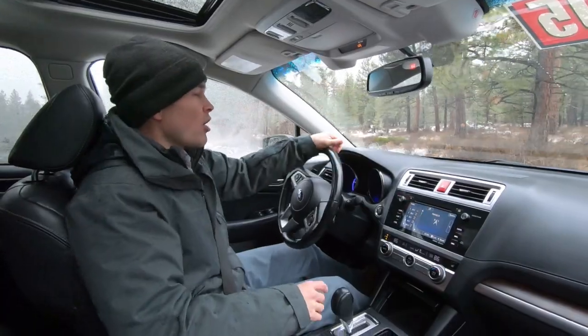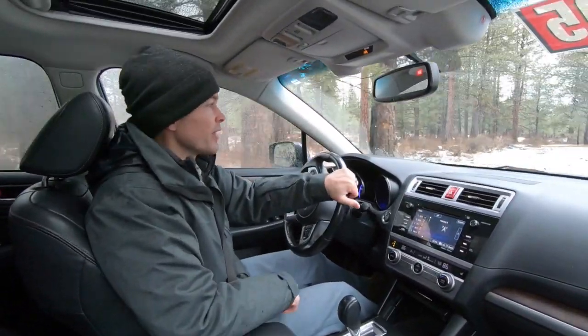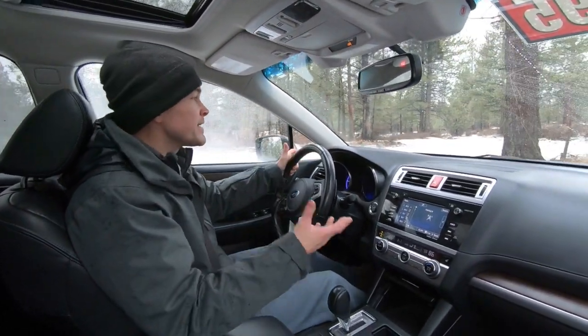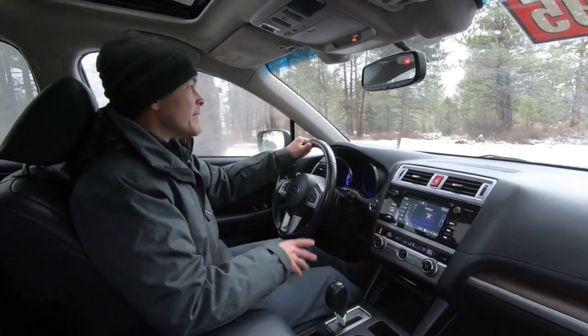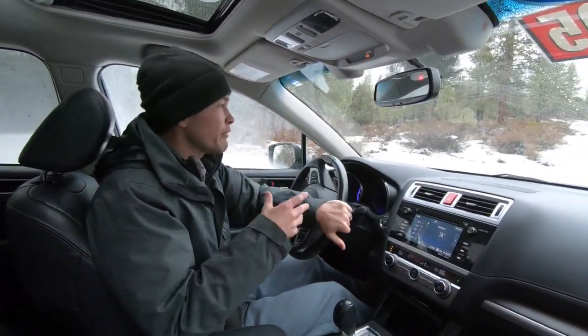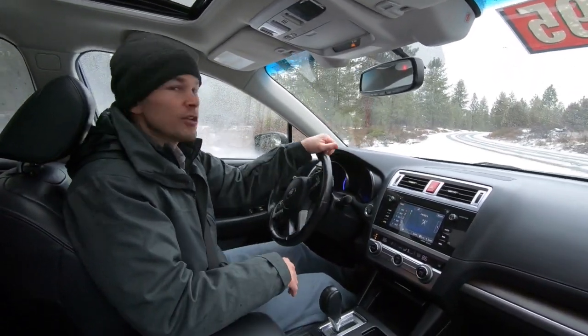Now while the Outback isn't all that off-road capable, it's still something that you can take down the occasional back road, and that's really what most people need. A little bit of added ground clearance, a great all-wheel drive system, and you can do most of what you need. There are definitely those out there that are going to be doing really intense off-roading. This isn't going to be the vehicle for you, but for somebody that just wants a really great adventure vehicle, this is going to do it just fine.